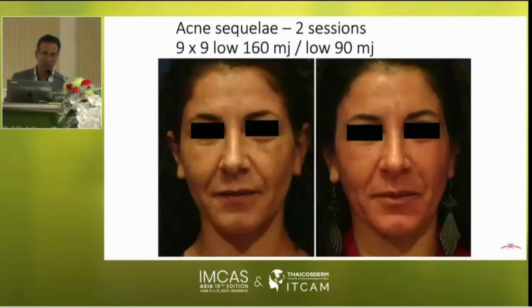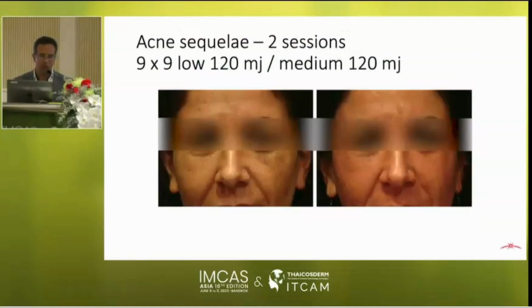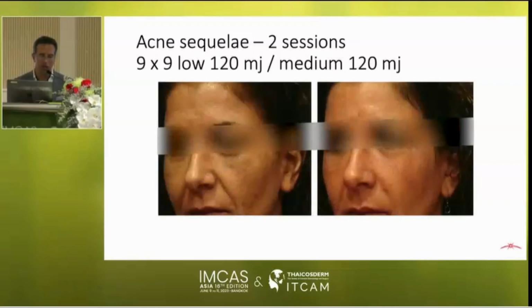Another difficult patient, Fitzpatrick type 4, the color of my skin. You know for sure she will develop PIH, prolonged PIH, no less than 6 months. But I prefer to handle that and try to obtain these great results in the cheeks and over the temporal area, as you can see here.